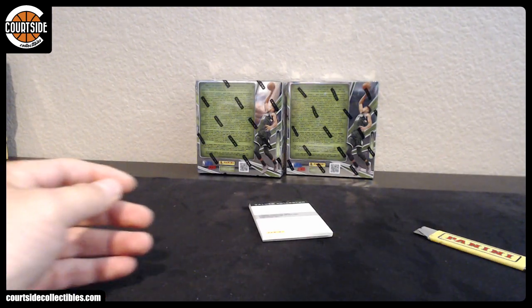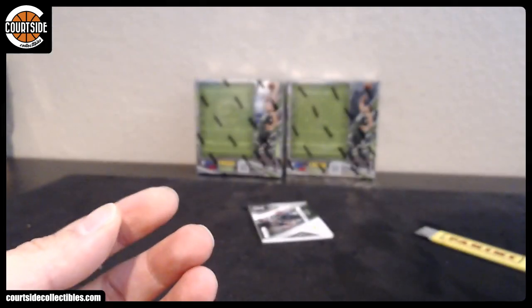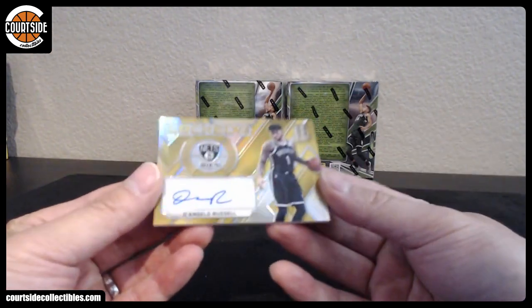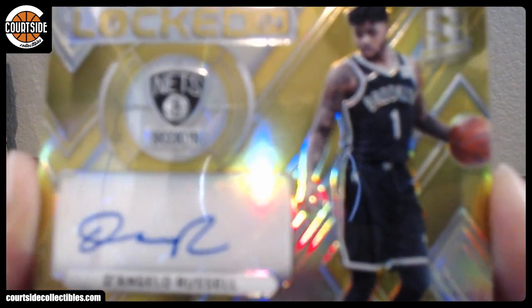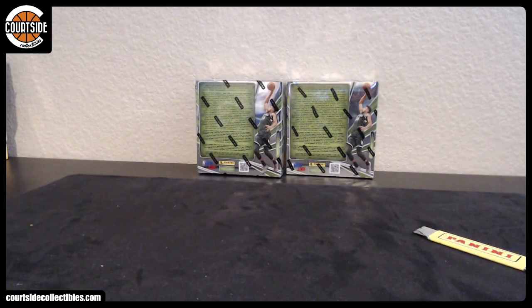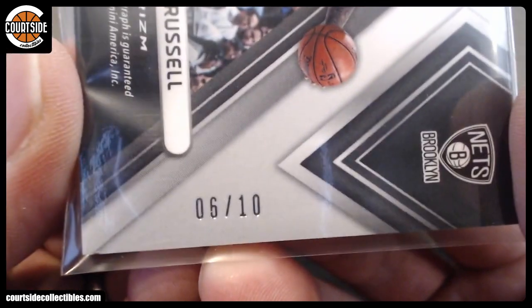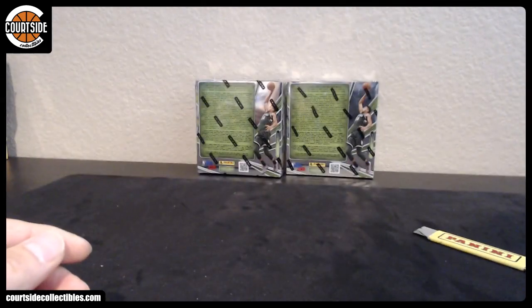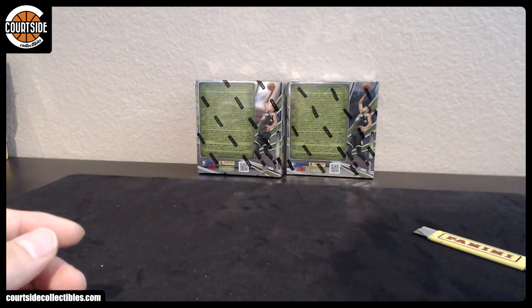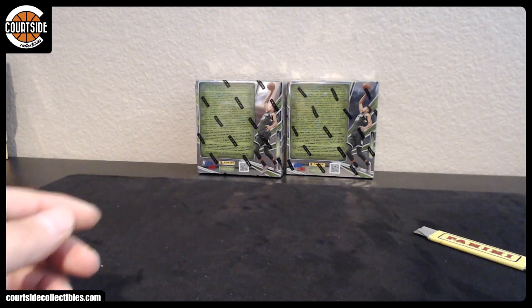All right, we got a redemption. It is Dennis Smith Jr., rookie jersey autograph. That is Eric. There you go, Eric. And D'Angelo Russell gold autograph for the Nets. D'Lo. That is Tommy in the Nets. See, is that jersey number? Let's see. It is card number 6. 6 out of 10. Stay there, redemption.